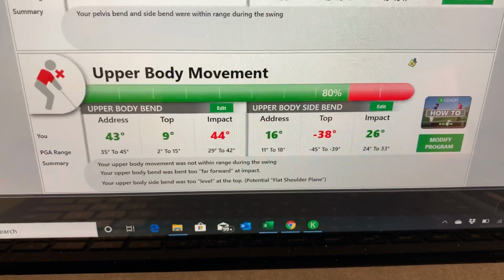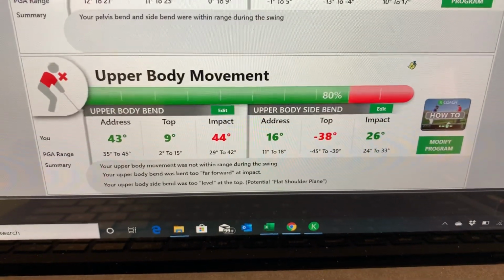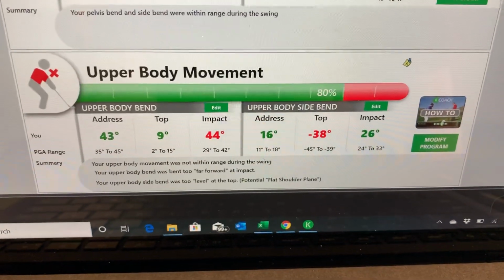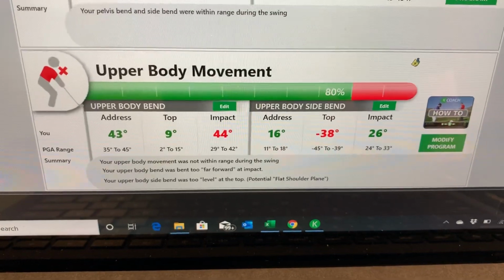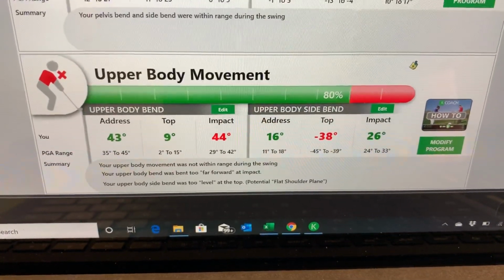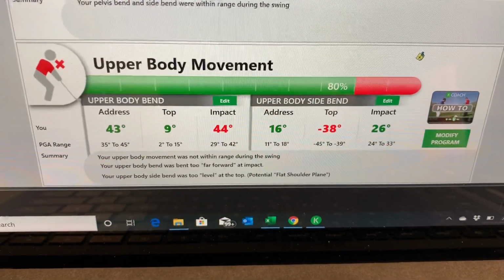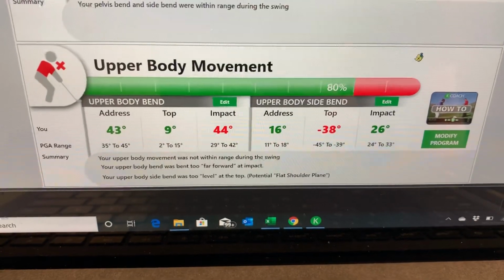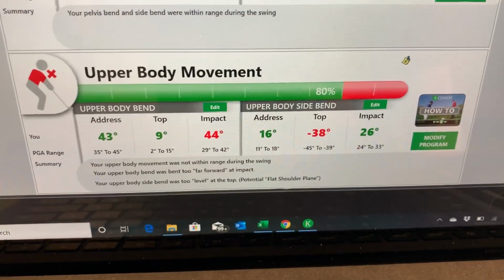Okay, because I draw the ball or I kind of push it out to the right a little bit too much if the club face doesn't close down. But I eliminate pretty much the left side of the golf course doing that. I play the ball with like a little push draw, and sometimes it kind of fades because I don't close the face as much. So what's the other things? Upper body bend and upper body side bend was 2 levels. So we talked about that just a second.